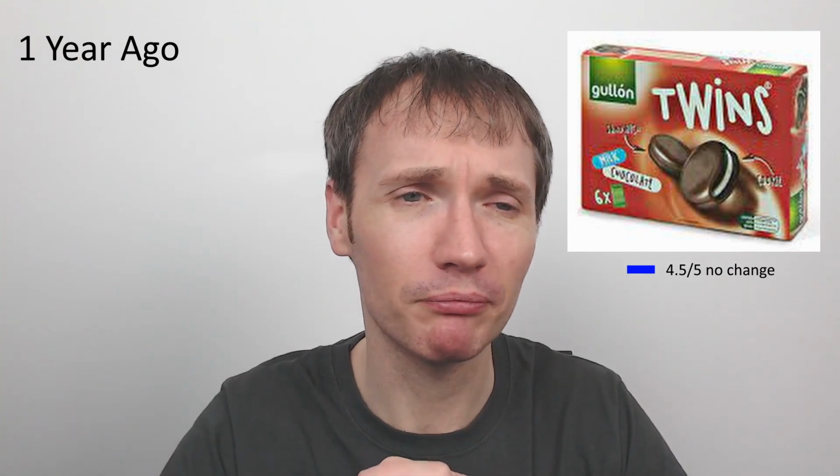These coated biscuits were great, and I was saying at the time they should just coat everything in chocolate, all biscuits, even ones that have already got chocolate on them. And they actually went on to do that with the fully coated Hobnobs and digestives, which I'll review later on. Anyway, these ones, 4 out of 5, I think that's probably about right. If anything, it'd probably be lower these days.